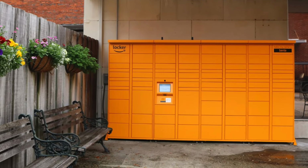Now, if you want to have Amazon packages and stuff delivered that way, you can use these Amazon lockers that they have all over the country. You can have your packages sent there and just go pick them up.